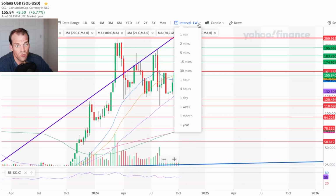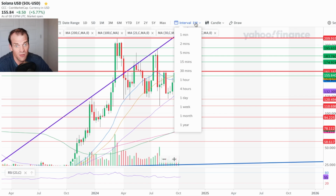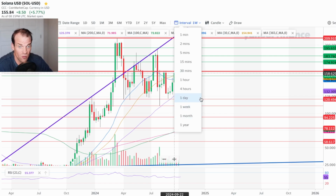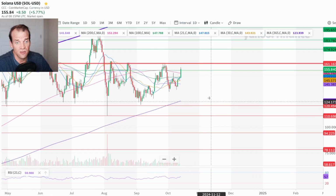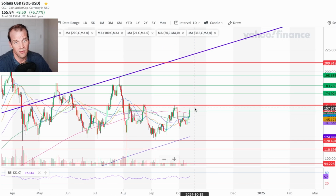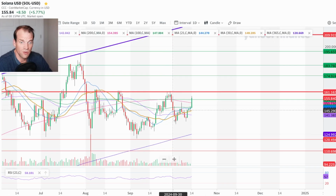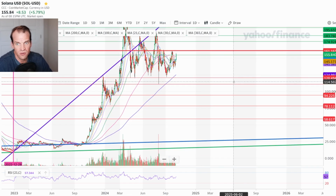Okay, so we're on the 1 week chart, and just like Bitcoin bouncing off that 50 moving average, Solana's right side by side with Bitcoin almost on the charts. Just like Bitcoin, it's now above the 200 moving average. Well, it was below it before, but now it's teetering above it. So W formation here and looking to break higher. Downside prices for Solana, 120, 110, 94, 78, 58.